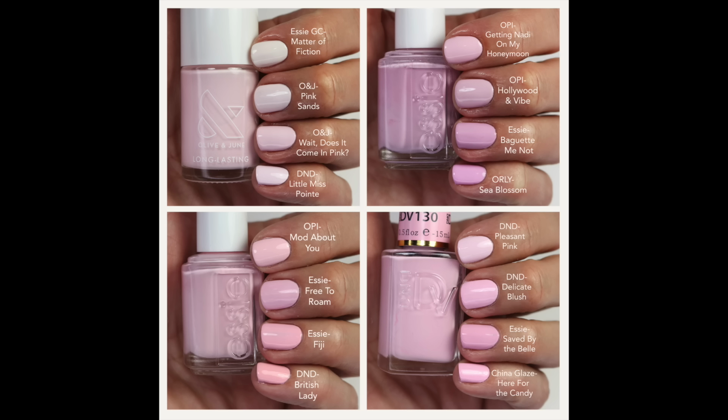So I hope you guys enjoyed this. I hope you found it helpful. Do you like light pink polishes? What are some of your favorites? Maybe I missed some. I'm sure I'm going to look back at this video and think, oh, I didn't think about that polish or this one or that one, but these are the ones that I pulled out and looked at and loved, and I hope you guys love them too.